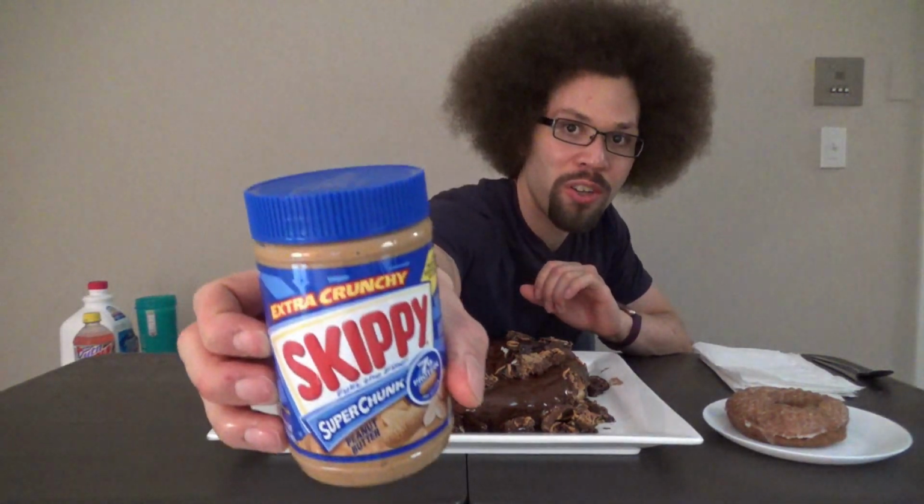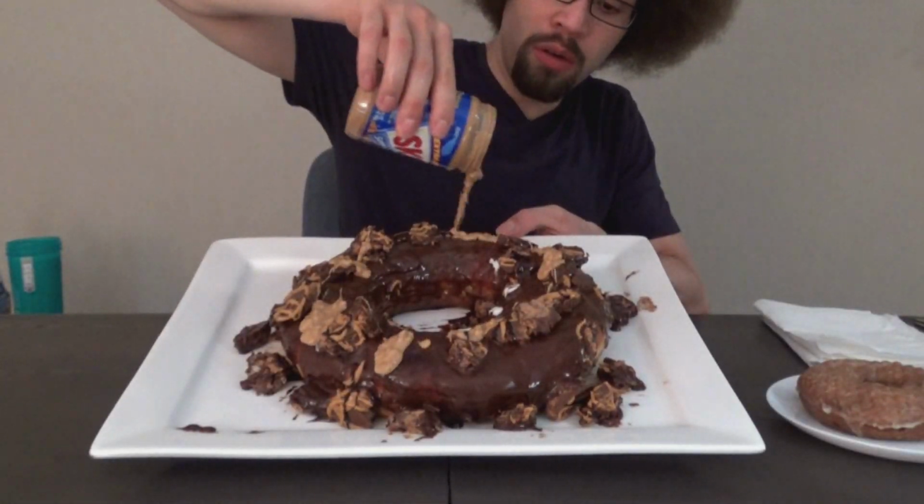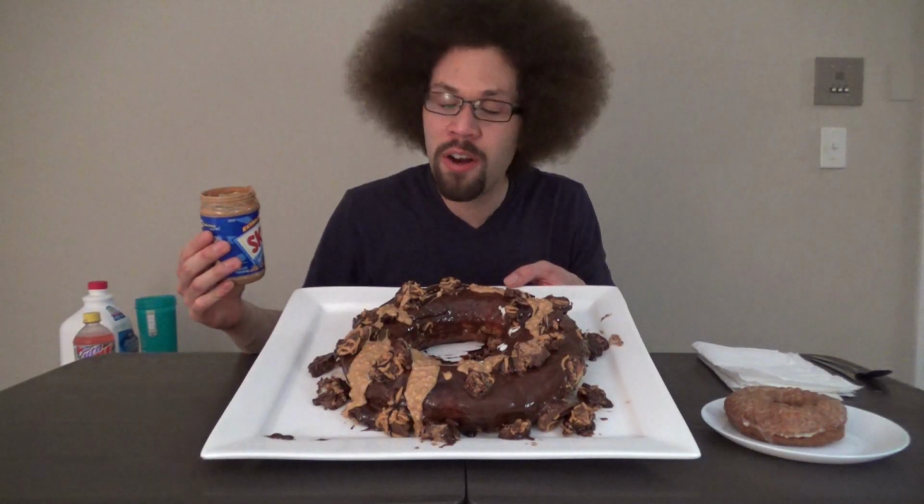And then finally, I was thinking, this is a peanut butter cup donut, but I don't think we have quite enough peanut butter on it. And so, I got some more Skippy peanut butter right here. And I also warmed it up a little bit in the microwave, so I'm going to drizzle some of that on to get some more peanut butter deliciousness happening. And why don't we do that right now before we get started? And that is a peanut butter covered peanut butter cup donut.